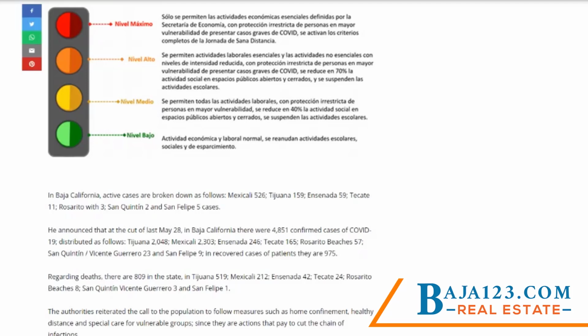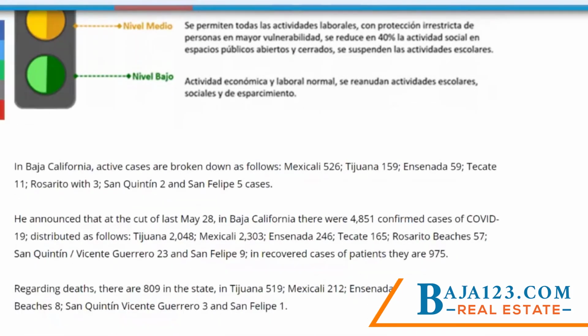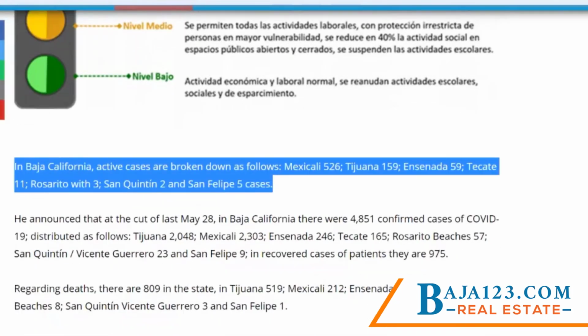And if you look at the screen, Rosarito is only showing, as of today, because this article actually came out today, 3 cases right now. Let me go ahead and zoom in. Is this fatalities? Do you know? I believe these are active cases. So what it says is in Baja California, active cases are broken down as follows: Mexicali 526, Tijuana 159, Ensenada 59, Tecate 11, Rosarito 3, San Quintin 2, and San Felipe 5 cases.